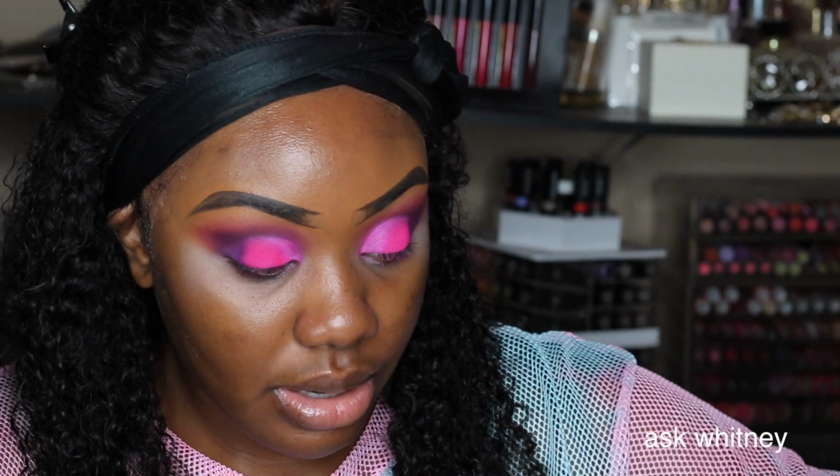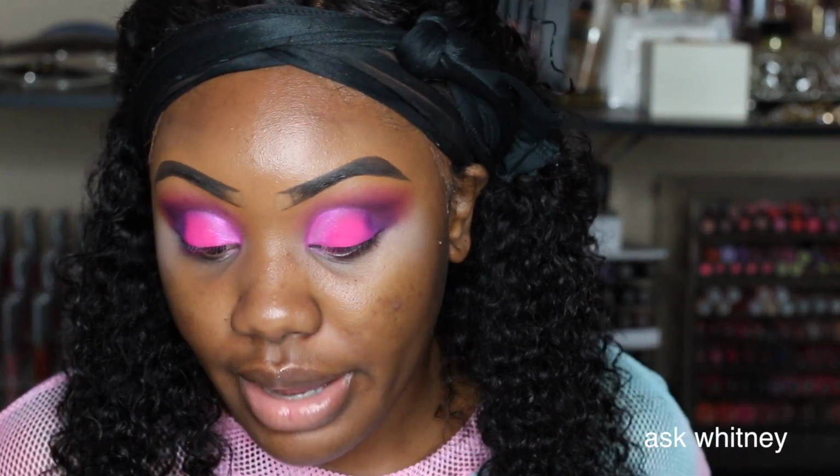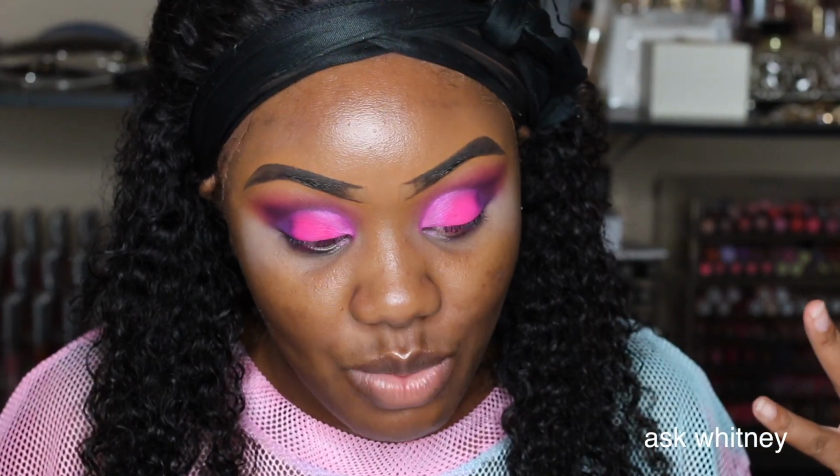It's dramatic. It's the length that I want, but not the style that I want. So I'm not gonna do those. So yeah, I'm gonna go ahead and do my wing off camera because trying to do a wing liner and lashes on camera is a hassle. So I'm gonna do that off camera and then we'll be back and we'll figure out what we wanna do for the bottom eyeshadow.